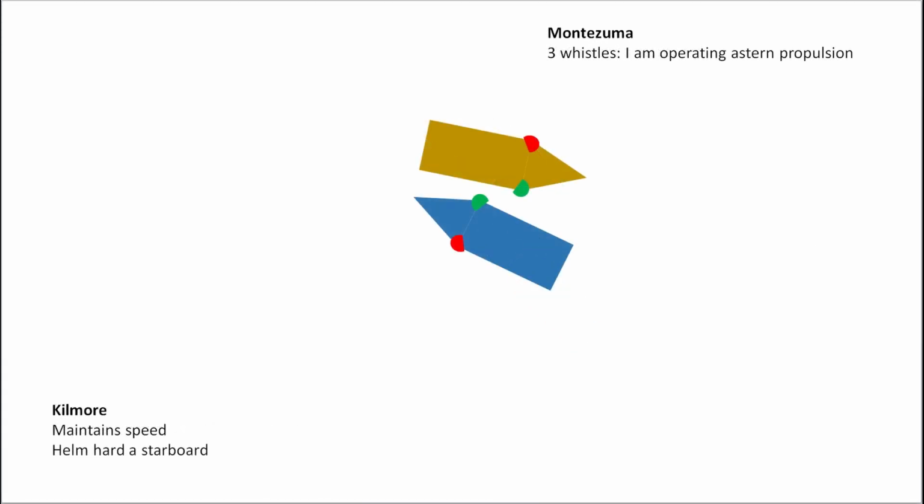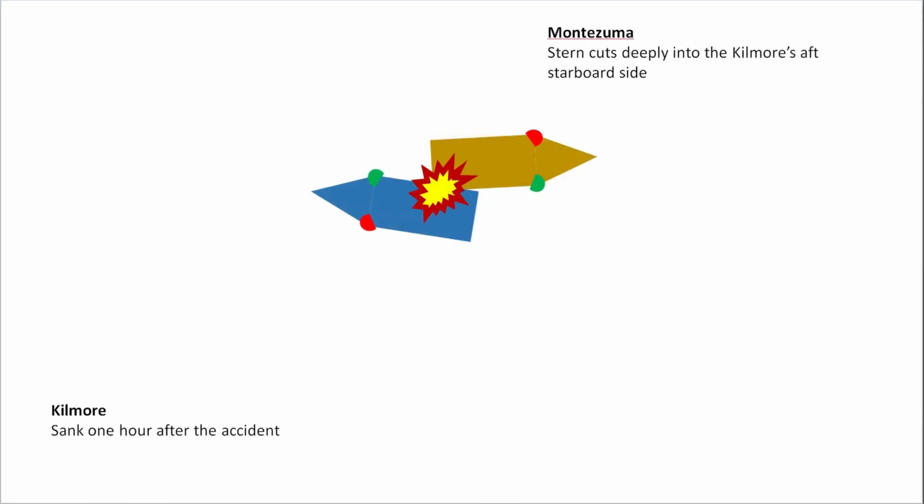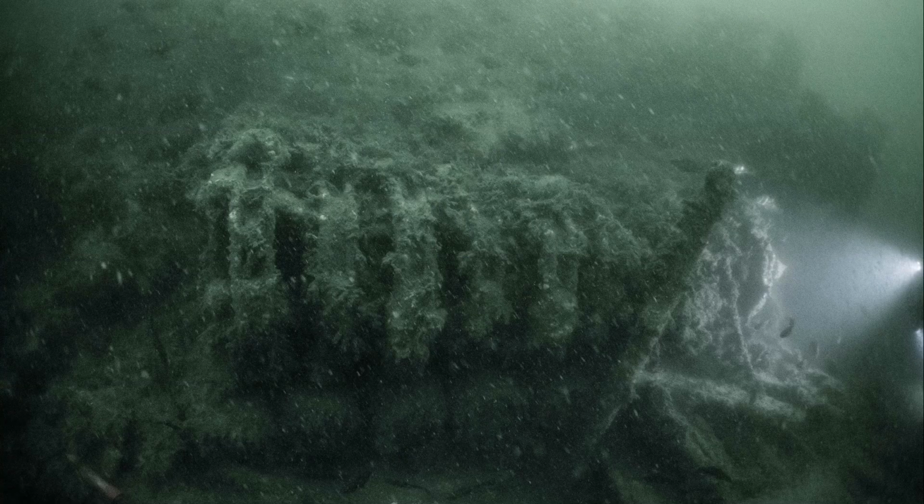The captain of the Montezuma gave three horn blows, indicating that they were switching their propulsion to reverse. Unfortunately, due to their high velocity, a collision could not be avoided, and the stern of the Montezuma ripped open the starboard side of the Kilmore. Fortunately, the Montezuma was able to rescue the entire crew of the Kilmore.